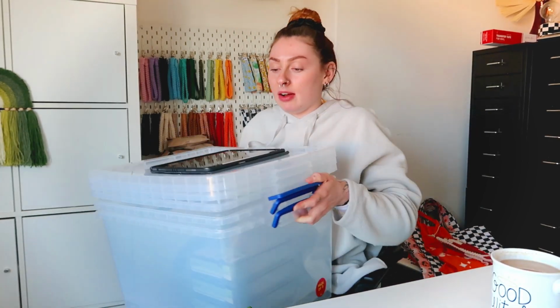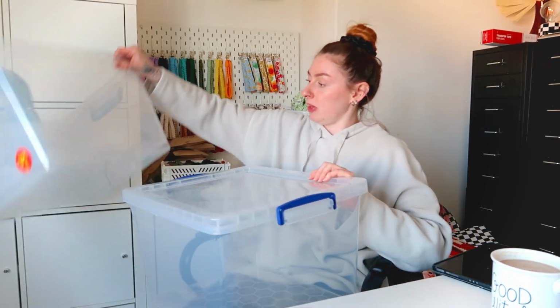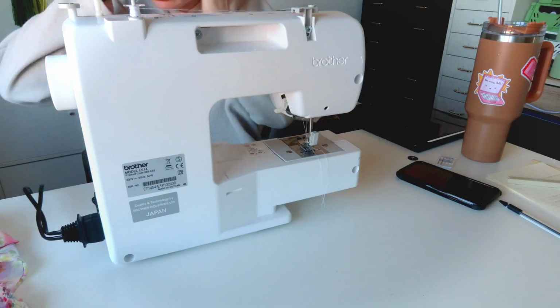These are the ones that I got to pack my stock in, and they did have three more of these. They're really useful. They're just these little stackable drawers. I'm gonna assume they stack on top of each other. Yeah, perfect. So I got three of those.